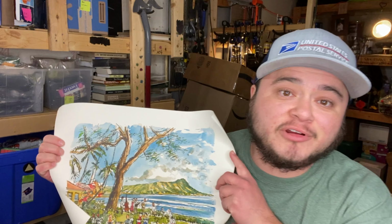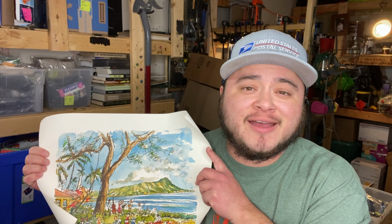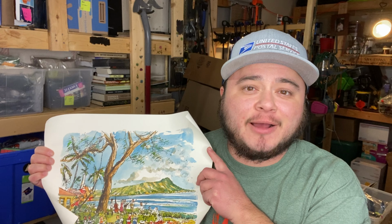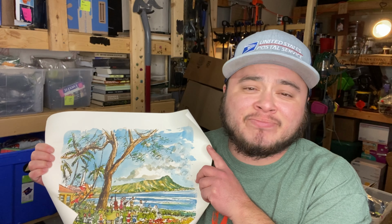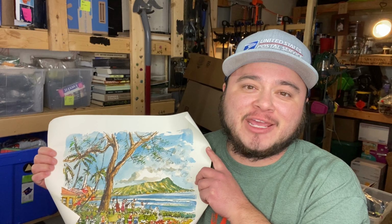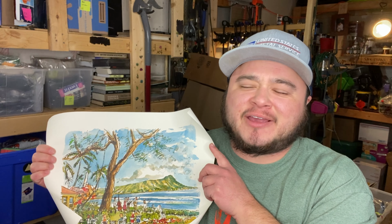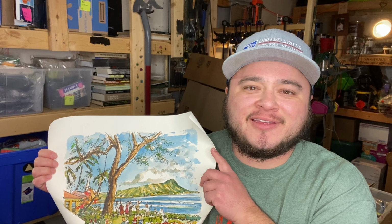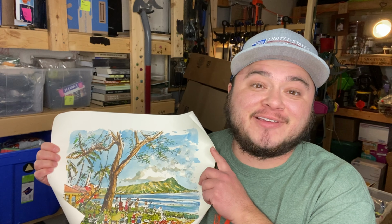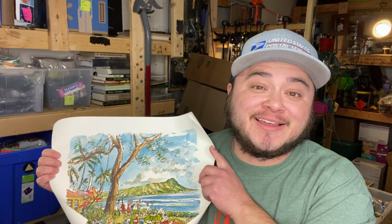This is a print that I just picked up yesterday. To be honest, whenever I was trying to list it, I really regretted picking it up because I know nothing about art, and trying to fill out the details on eBay about what type of print it was, so many different factors. I was just like, I'm in over my head. I don't know if this thing's ever gonna sell. And it sold in less than a day.